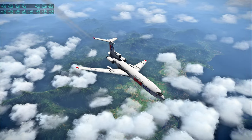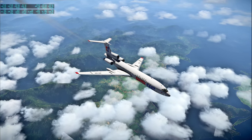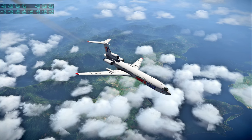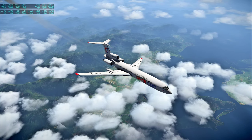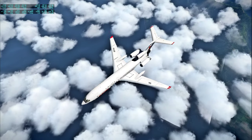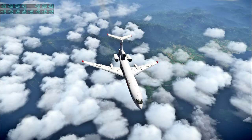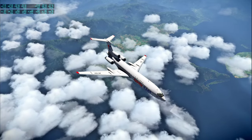Okay, departing Vietnam now. The clouds are definitely not letting us see Da Nang in particular.